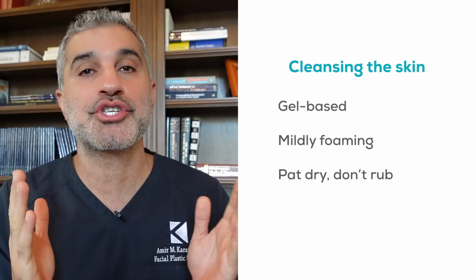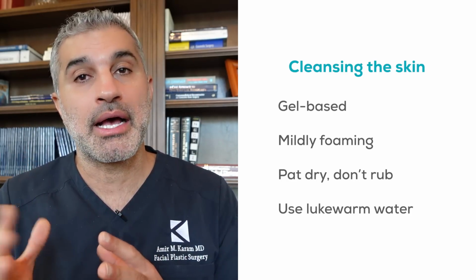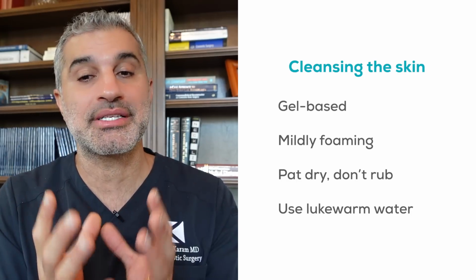Pat your face with a gentle towel. Use lukewarm water. Those are all really basic sort of cleansing hygiene steps that are important to remove the oil and debris, the makeup off the surface of the skin. If you wear makeup, make sure you don't go to bed with makeup on your skin. If you wear sunscreen during the day, make sure you wash your skin at night.